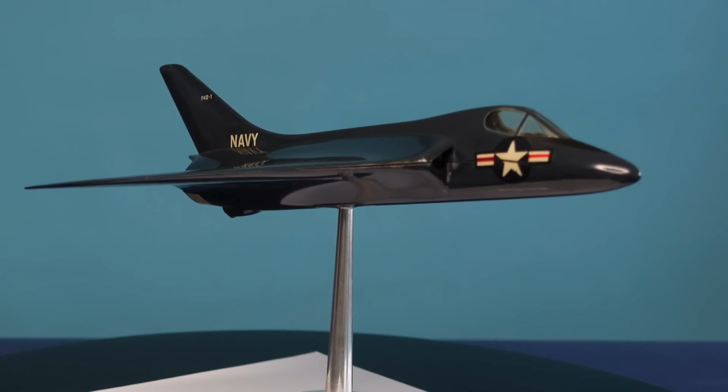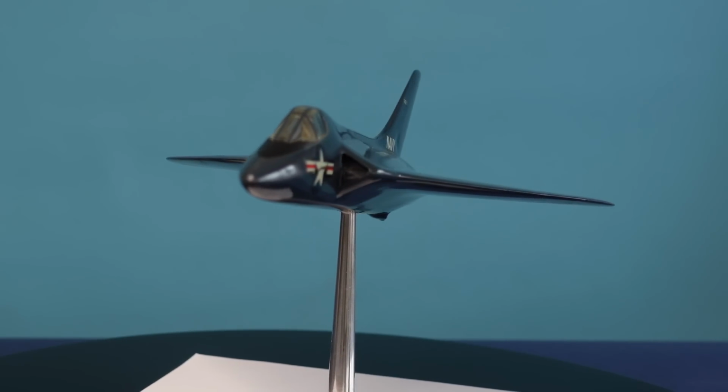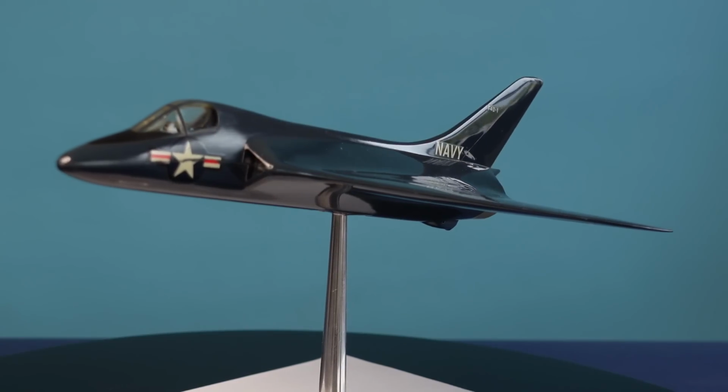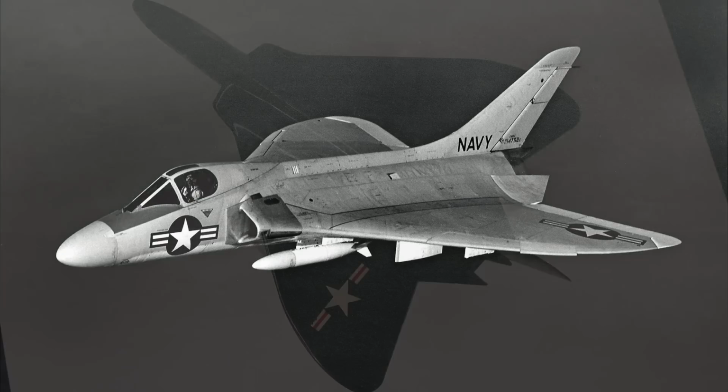It's a beautiful representation of the Douglas A4 Skyhawk from the factory in El Segundo in those days. And it is in raw, as-is condition, which is why we call it a survivor. This airplane is the answer to the question, was there ever a supersonic Douglas Navy jet? And the answer is yes. It was the F4D Sky Ray, which achieved supersonic speed in a slight dive. But it was powered by a J57 engine.